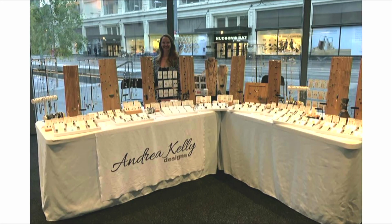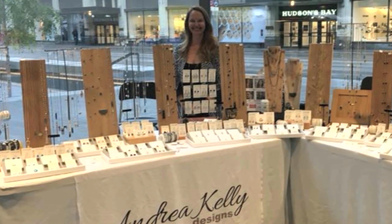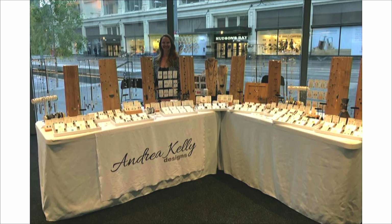And this is Andrea Kelly Designs. Now, she has a lot packed on there, and she did a great job of different heights and keeping it kind of clean. And I love the carded product, so it kind of sells itself. It's a gift ready to go. She has some necklaces and some bracelets and some earrings on cards. I think it's a little tricky here with the windows in the back, because the necklaces that she has hanging are a little distracting with the outside, but what are you gonna do? Sometimes that's your space. Exactly, you gotta work with what you got, right?